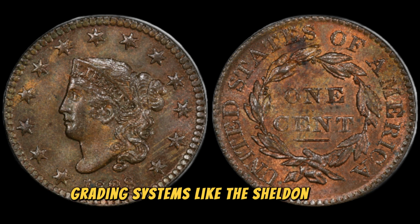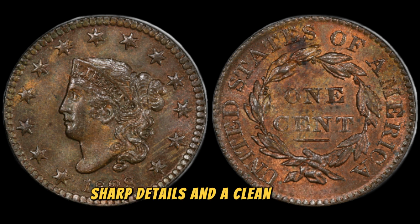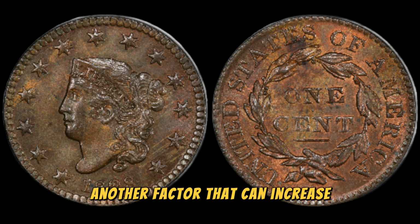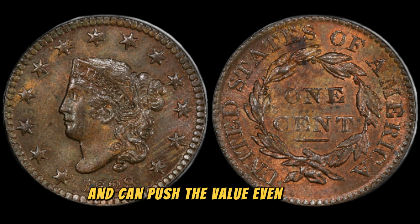Grading systems like the Sheldon scale help determine a coin's condition, ranging from poor P1 to mint state, MS70. High-grade 1828 Liberty pennies, especially those with minimal wear, sharp details, and a clean surface, can fetch astronomical prices at auction. Another factor that can increase the value of an 1828 penny is the presence of minting errors or varieties. Coins with die breaks, double strikes, or other imperfections from the minting process are highly coveted by collectors. For the 1828 Liberty penny, certain varieties are extremely rare and can push the value even higher.